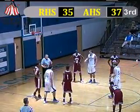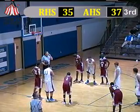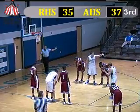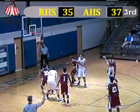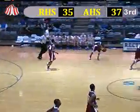Subs checking in. That's one of the Webbers checking back in. Tyler Carter was in the game briefly, and I didn't even know it. He has gone back to the bench. Short, and it's still a 2-point game. Rebound comes off to Brown.